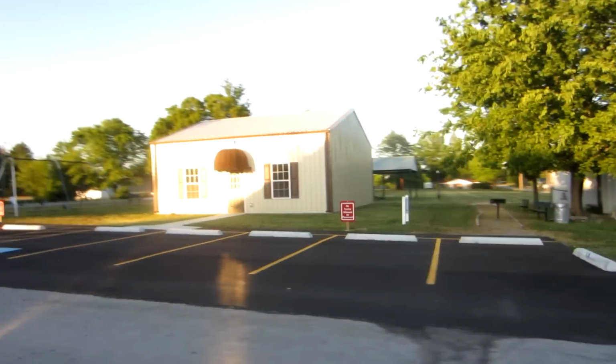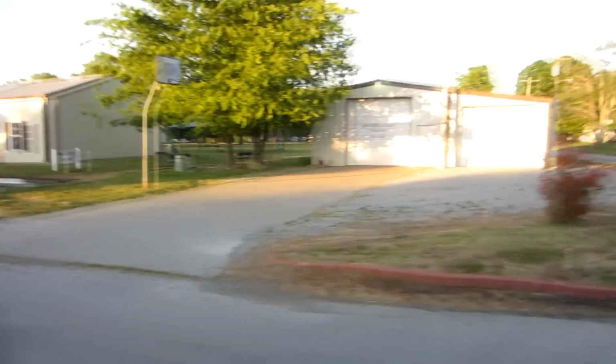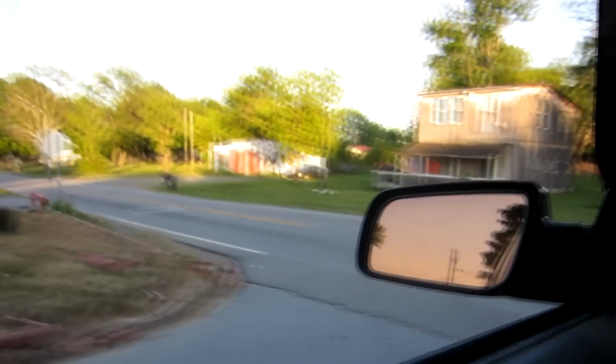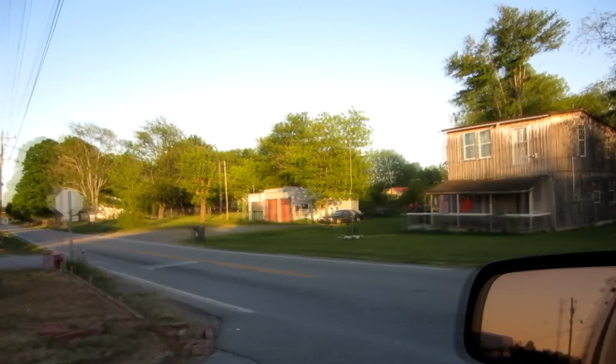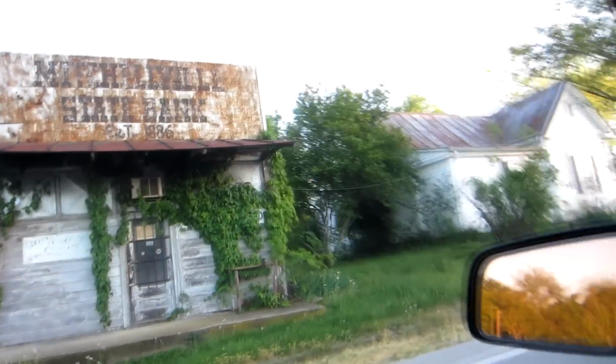Mitchellville City Hall, just an empty metal building. Mitchellville Volunteer Fire Department, old auto repair, Mitchellville State Bank, established 1886.